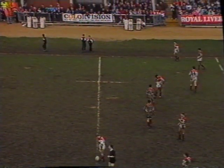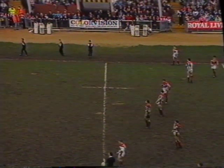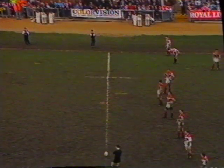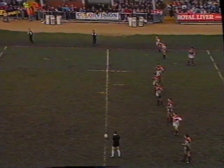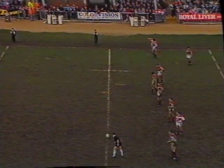So both sides are back on the field. Chatfield ready to kick off for Rovers. Half-time score was Wilkinson Rovers 10, Leeds 6. And both sides making no changes. And I can confirm to you that it was Chamberlain that scored the second Wilkinson Rovers try.